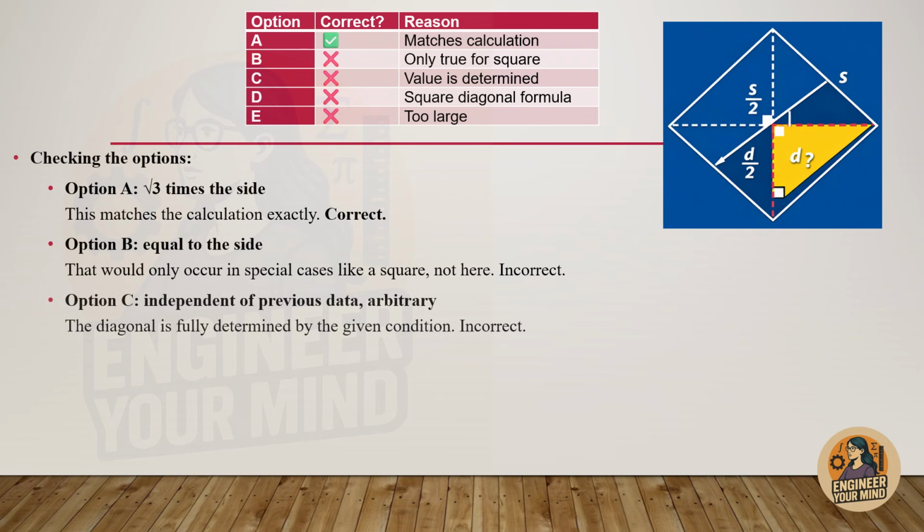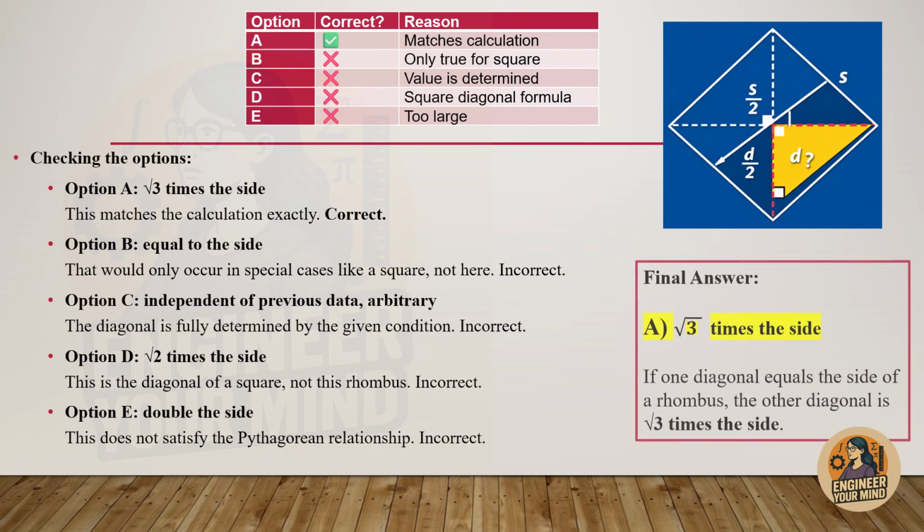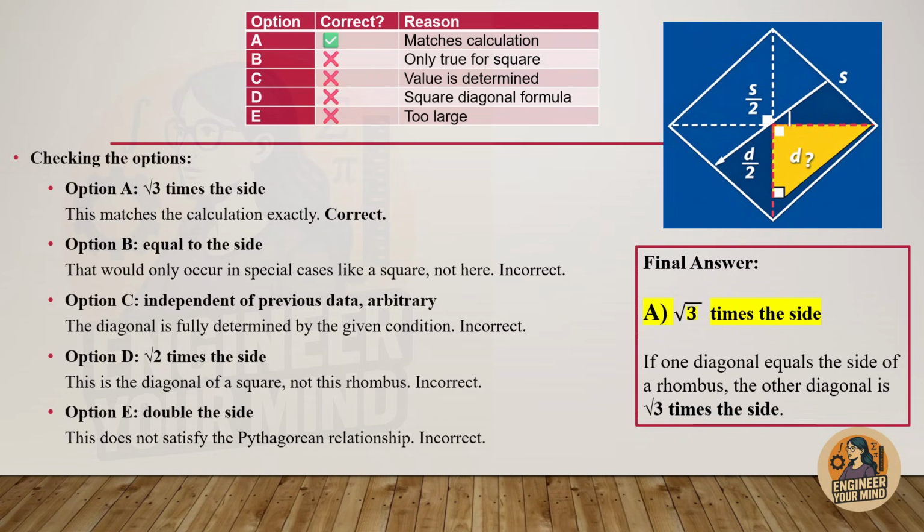Option C, independent of previous data, arbitrary. The diagonal length is fully determined by the given condition, so this option is incorrect. Option D, square root of 2 times the side. This corresponds to the diagonal of a square, not a rhombus here. So this option is incorrect. Option E, double the side. This is clearly too large and does not satisfy the geometry, so this option is incorrect. Final conclusion: if one diagonal of a rhombus is equal to the side, the other diagonal is square root of 3 times the side. The correct answer is option A.